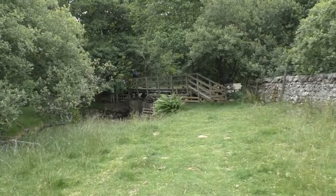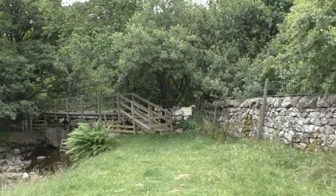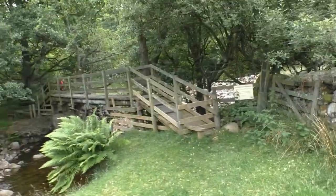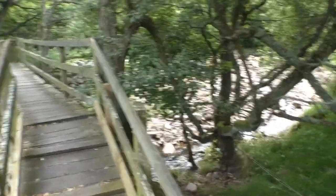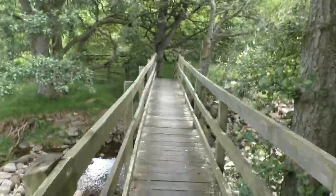Out again, back to Harthope Valley. Another walk up Hedgehope Hill. It's quite busy today here, as you've seen, as there is a fell race on, the Chevy Chase.